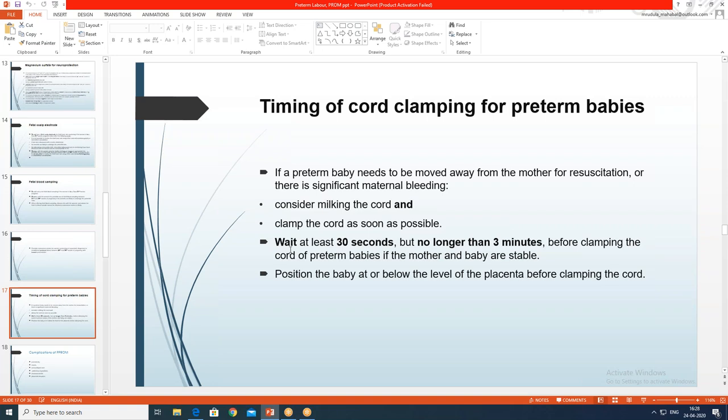For term babies, you can wait till 5 minutes. Remember this, but in preterm, don't wait longer than 3 minutes. So wait at least 30 seconds. Now in term babies, they are telling to wait at least 1 minute. In preterm, wait at least 30 seconds and no longer than 3 minutes. And the position of the baby should be at the level of or below the level of the placenta. So this is regarding cord clamping, if the mother and baby are stable. Got it?